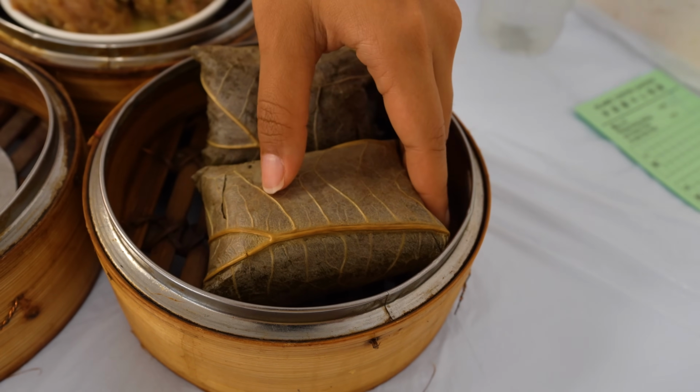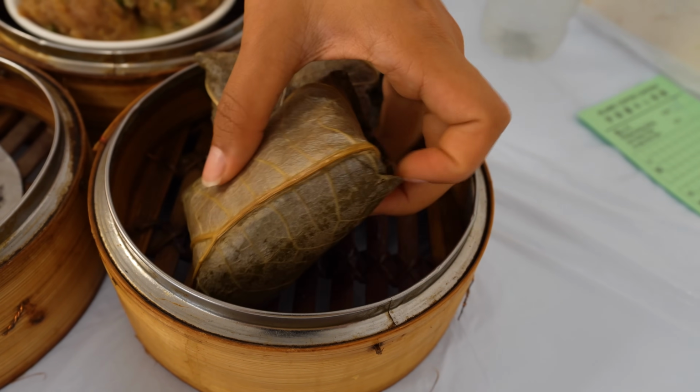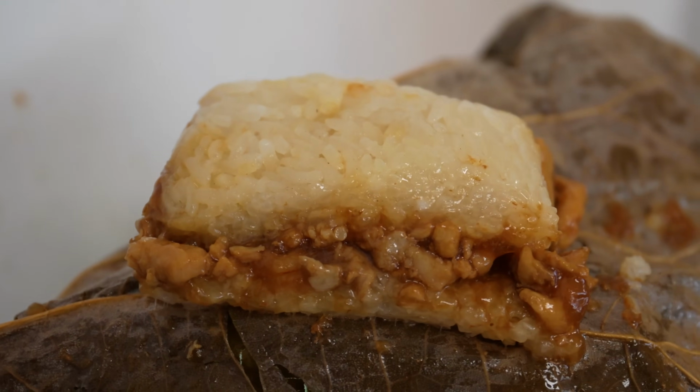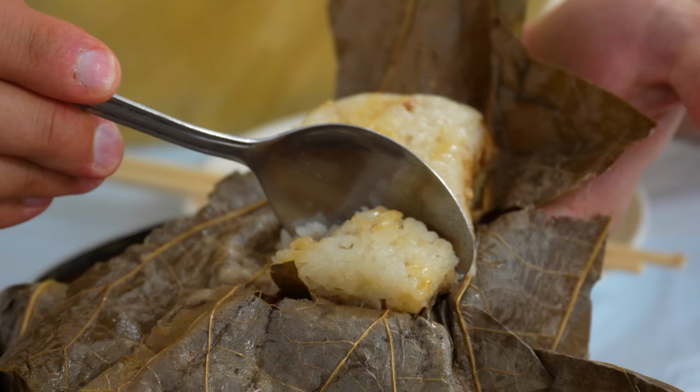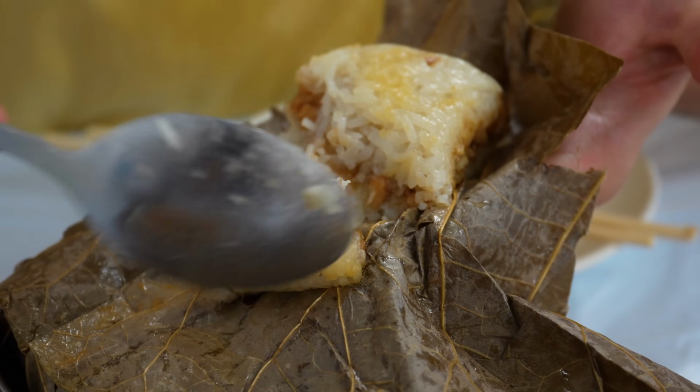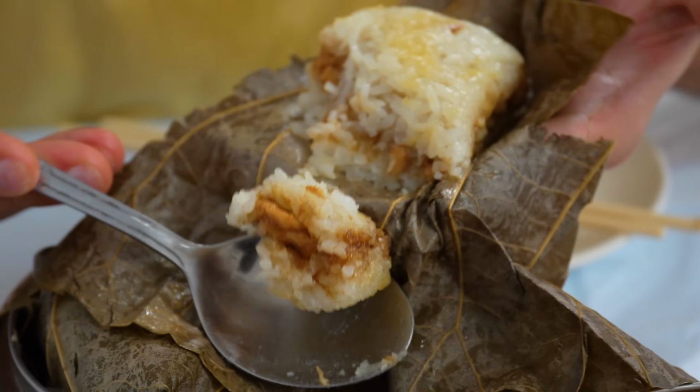The sticky rice just completely melts in your mouth. It's got a really unique texture, and it's got the essence of that lotus leaf. Gives it kind of like an earthy flavor, and then really tender shredded chicken on the inside that's been braised in all kinds of Cantonese spices. Oh, yeah, I love that one because of the smell. You can just smell it in your nose.